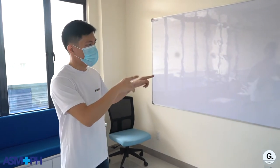These are meeting rooms, SGD rooms. Call it what you want. We have three of those. So one here, one in the middle, one all the way there. Sa dulo.